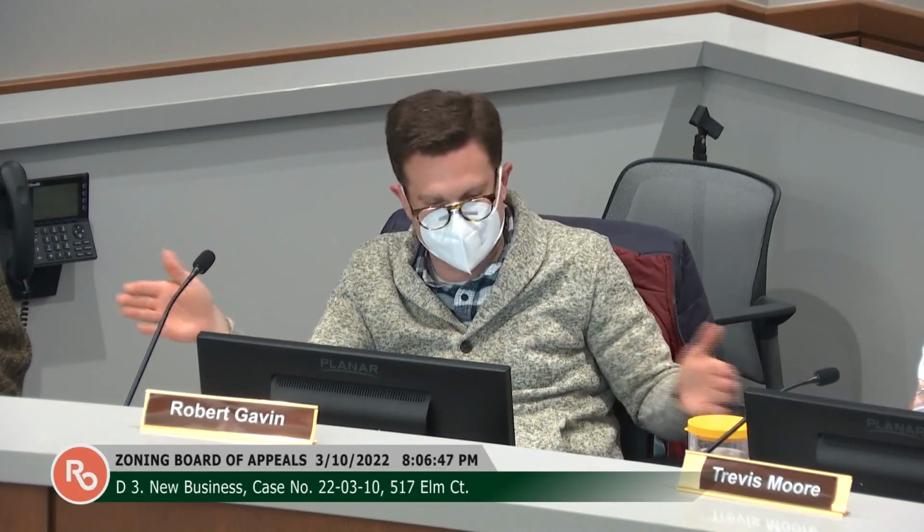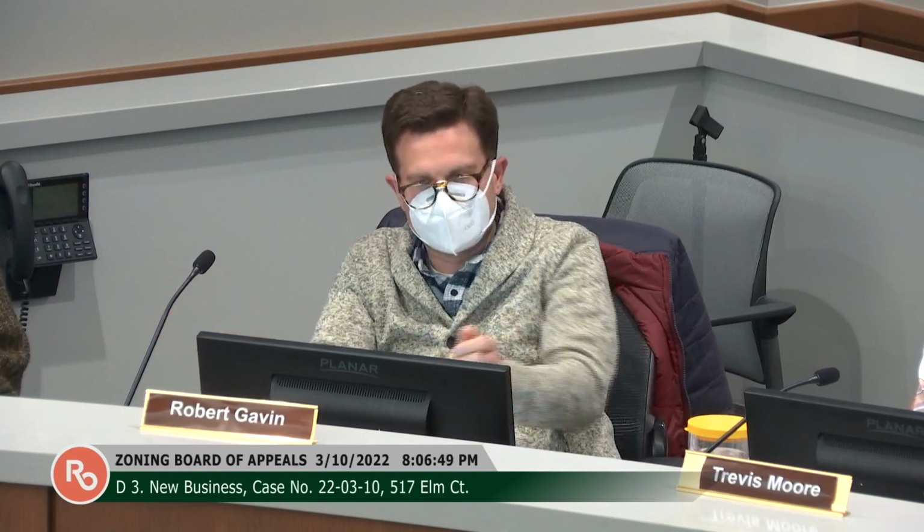Yes, the garage could have been shifted over a little bit, and it would have maybe brought it down to less of a percentage of the total frontage of the house. But I think it would then require a variance on a side yard setback. I think they did a really good job of working with the lot that they had in this weird and unique space, and I think it works quite well.